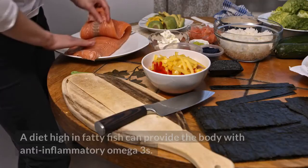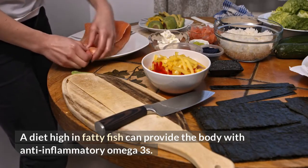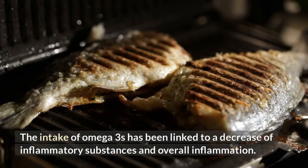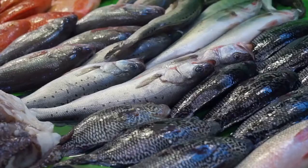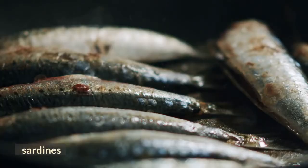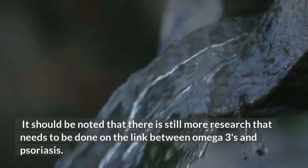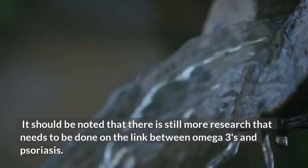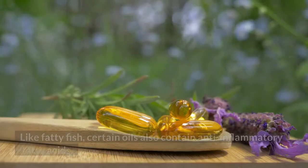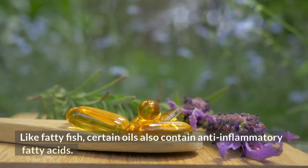Fatty fish. A diet high in fatty fish can provide the body with anti-inflammatory omega-3s. The intake of omega-3s has been linked to a decrease of inflammatory substances and overall inflammation. Fish to eat include salmon, fresh and canned, sardines, trout, and cod. It should be noted that there is still more research that needs to be done on the link between omega-3s and psoriasis.